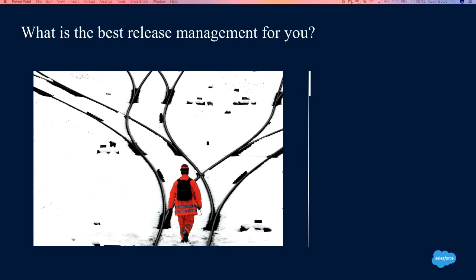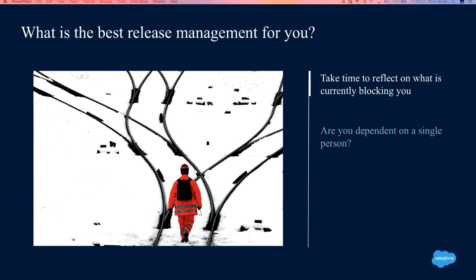So let's start off here. The first thing to decide is that with release management, there's no one way to do it. There's no one way to manage your deployments and manage your releases. So the most important thing is to take some time to reflect on what's actually causing you pain. What is the part of your process that you want to improve, and then find a way through that, rather than just choosing what people tell you you should.